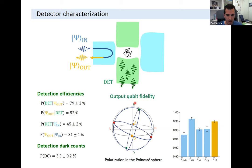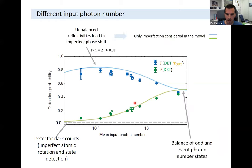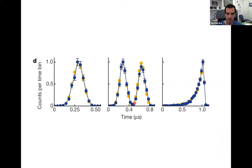What we could do is this for different temporal modes. Something we checked, for instance, is to send different photons with different temporal wave shapes, and we saw that the wave shape was preserved. So in the time degree of freedom, maybe there are things which can be done, but in the spatial degree of freedom, at least with our systems, we are quite limited.